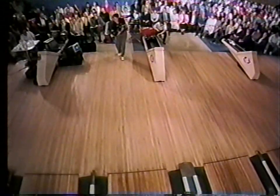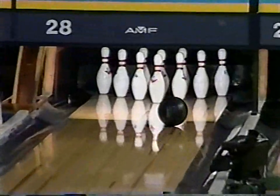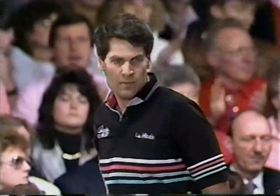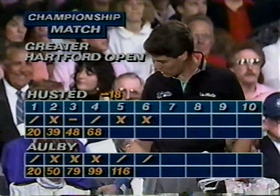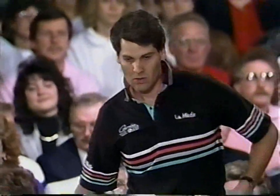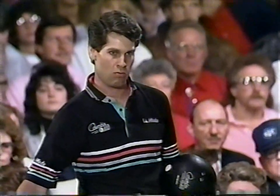Big shot right here. Big double. A smart, experienced David Husted has found the combination on the championship pair. He is playing the big hook on the right-hand lane, which finishes a lot more from the area he's playing, around the 7th or 8th board from the right-hand channel. He's playing the down and in shot on the left-hand lane. With a strike here, the lead of Aulby's will be cut to just 8 pins.